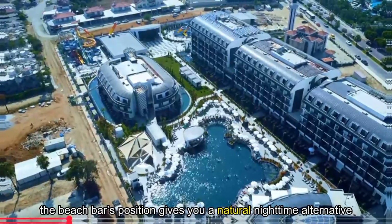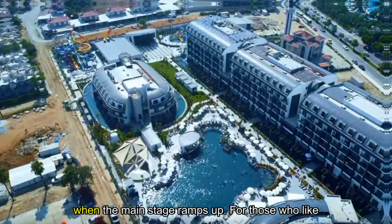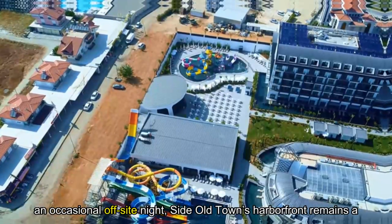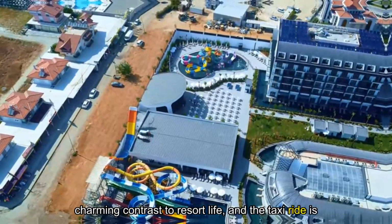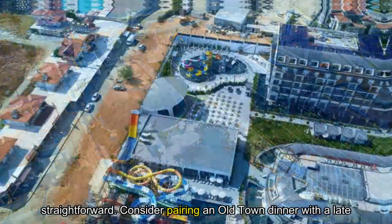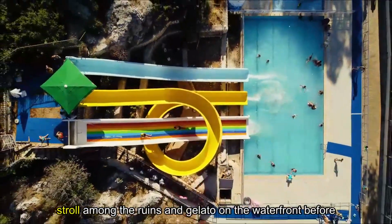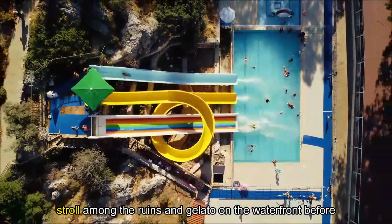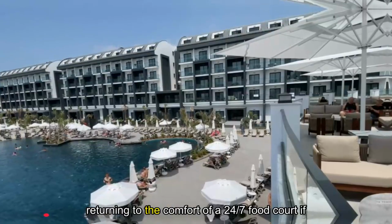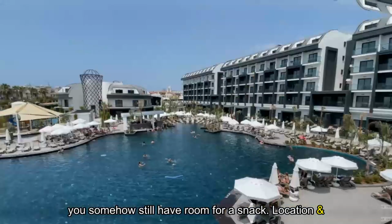If you prefer quieter socializing, the beach bar's position gives you a natural nighttime alternative when the main stage ramps up. For those who like an occasional off-site night, Side Old Town's harborfront remains a charming contrast to resort life, and the taxi ride is straightforward. Consider pairing an Old Town dinner with a late stroll among the ruins and gelato on the waterfront before returning to the comfort of a 24/7 food court if you somehow still have room for a snack.